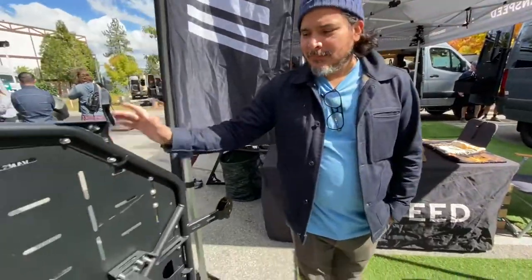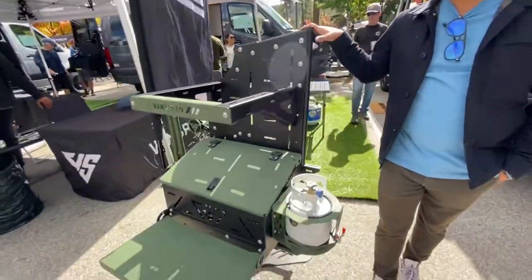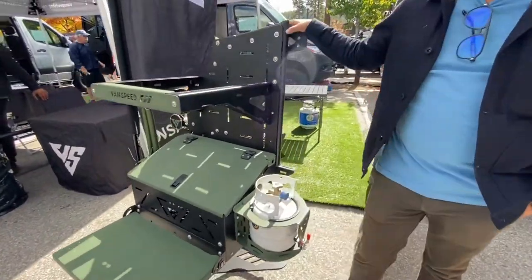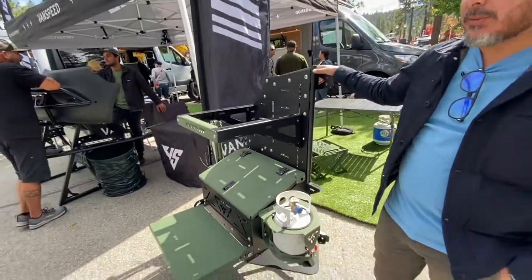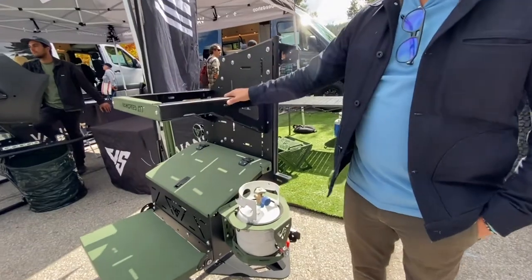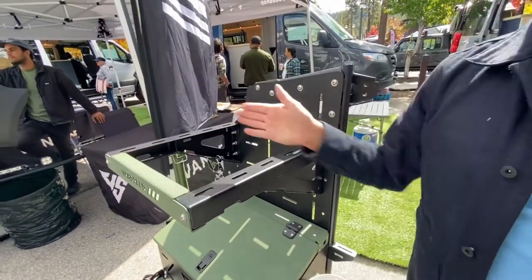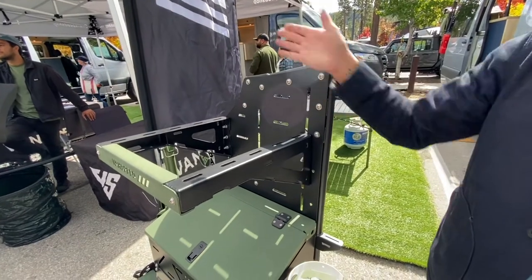Show me this, I'm interested in this setup. This is our mule carrier. This is the passenger side. This configuration shows you everything that you can actually put onto a mule carrier. This particular component here is the bike rack, so you can put your bikes horizontally.